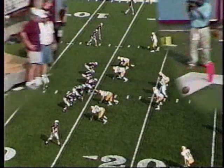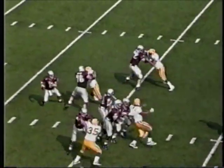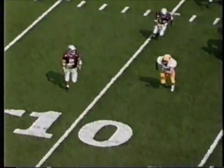Stouse with a block. Burrell's going to score. Touchdown, NDSU. NDSU has the Montana Grizzlies third and 14, Montana on its own 15-yard line. Disney back to pass. Bison rush four. Disney buying time. Rolls out. He throws it near sideline.